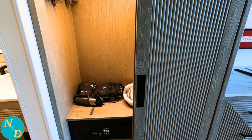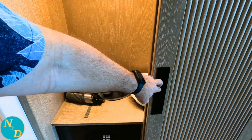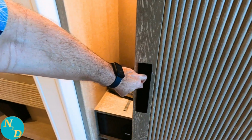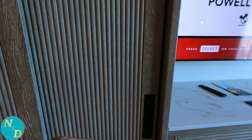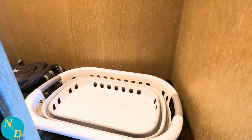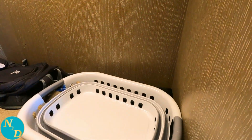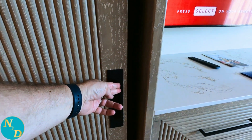Again, I'm pretty close here, but it's a small area. Let me slowly close. Pay attention to this door. Self-closing. Did you see that? We'll do it again on this side. So here is the other side. So again, hangers, there. Table for your suitcase if you want, laundry basket, one of those collapsible types. Again, let me slowly close it. And we'll try it about here.